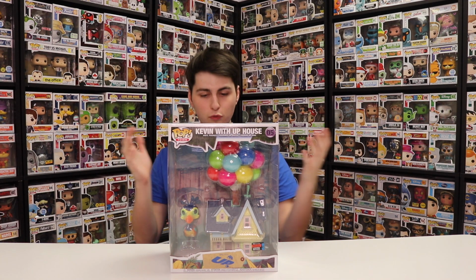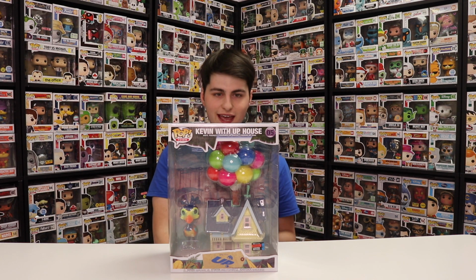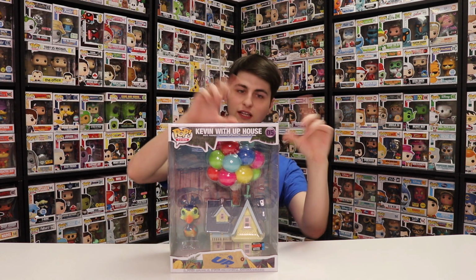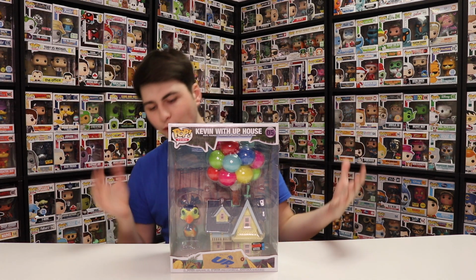Alright guys, so this is one of the biggest boxes I think I've ever seen. I don't know if it's taller than a 10-inch, but it is very close, and if it is, it might just be a little bit, but it's really neat. So, a couple things before we even get into the figure here. I want to show the box off.